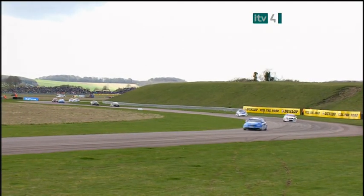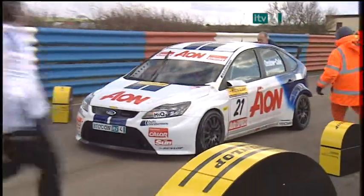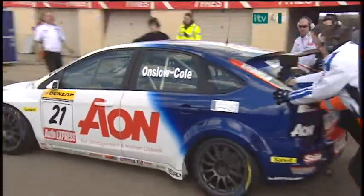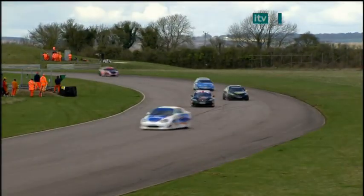The cars are halfway around their formation lap at the moment. There's a little bit of cloud around, but conditions are still good. But not such good news for Tom Onslow-Cole. He didn't get off the grid on that formation. No, didn't pull away on the warm-up lap. Don't know what the problem is, but he's been pushed off the grid, which is a great shame after a strong initial showing in the first race. So let's see how they line up for this second one.